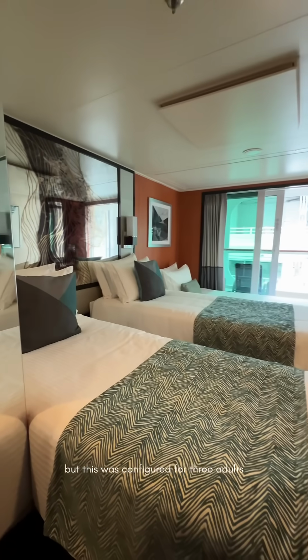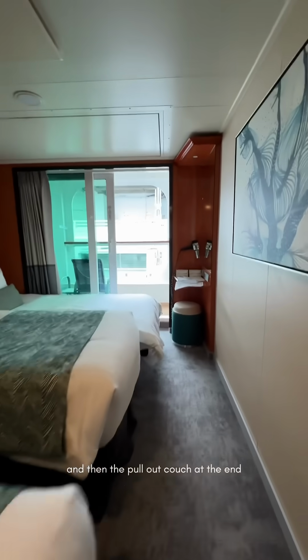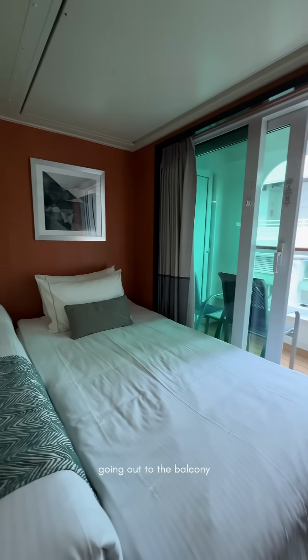Now here's the same room, but this was configured for 3 adults, so they had 2 single beds set up and then the pull-out couch at the end. As you can see, it significantly decreases the space, especially in front of the door going out to the balcony.